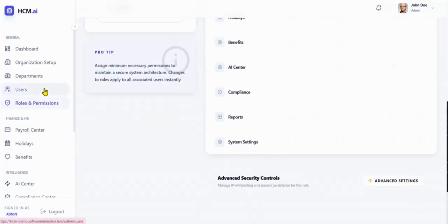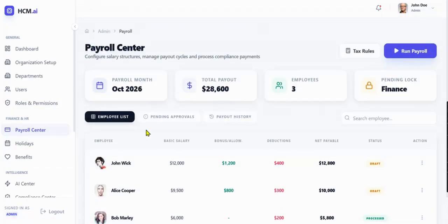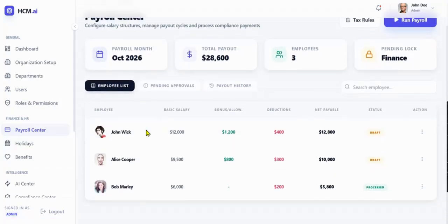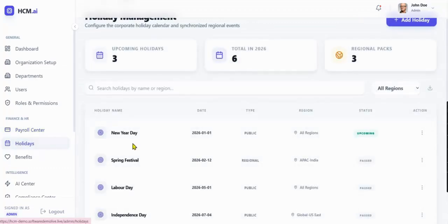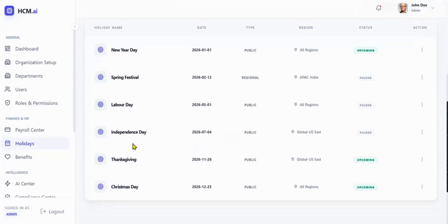The platform also offers advanced attendance tracking and leave management features, making it easy for both employees and administrators to monitor working hours, request leaves, and maintain accurate records. This helps improve transparency while saving valuable administrative time.